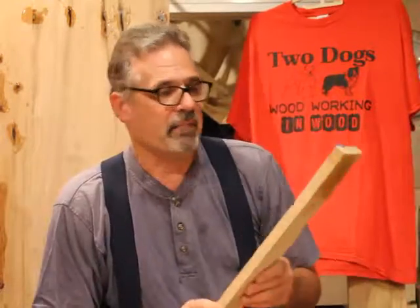We epoxied that in. Mom cut out the inlay, and we epoxied that in. So this should be ready to go probably Sunday or so. I'm not really sure. But that's pretty much it for what we did in the shop this week, other than some other things we'll talk a little bit about here.